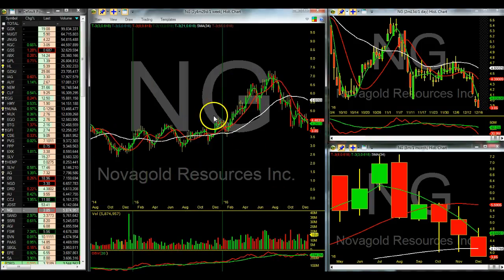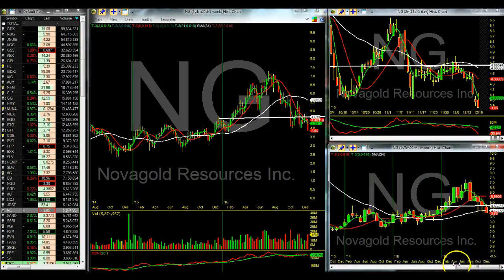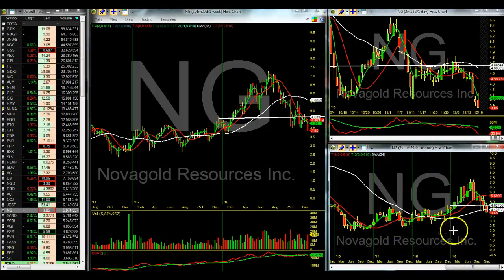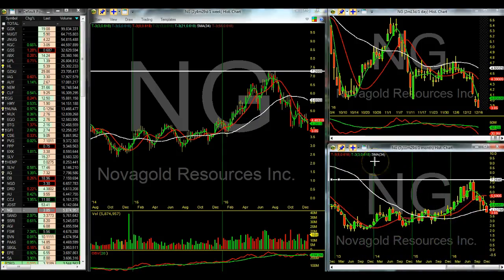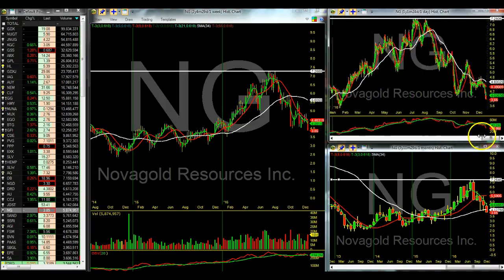Good bullish run after the previous high break. It's come all the way back into support on a monthly chart. So let's see what happens. Another island bottom. See how that performs. Looks bearish, but you never know.